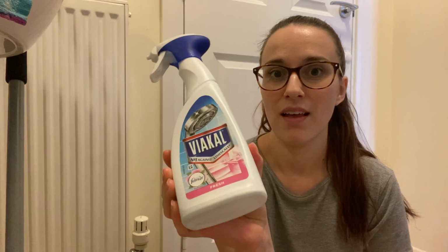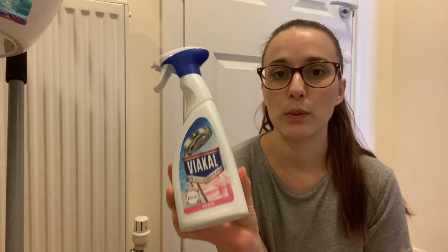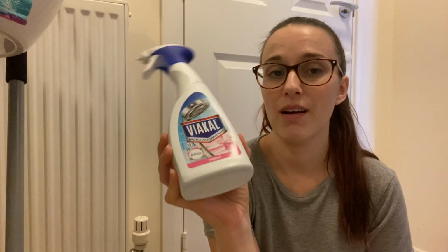I almost forgot to show you a really important one, Viakal. So if you have limescale, this is the best thing that I've used. So I always use this on my taps because we do get a lot of limescale, and this is the best thing that I've used. So definitely recommend that.